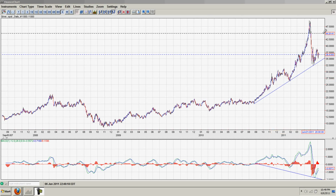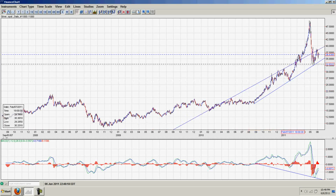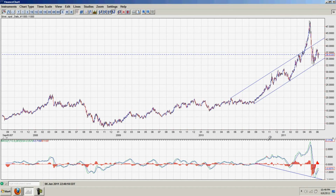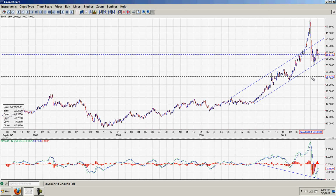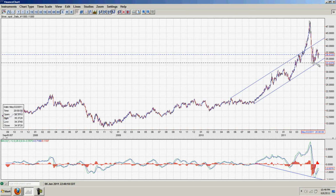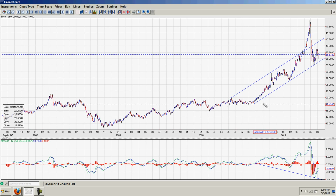It had a massive move out, and I've always drawn this trend channel to show how it is within the channel. We're about a third to halfway up, so we're still moving within the channel. We're still making higher lows, so we're still climbing. Overall, pretty bullish.